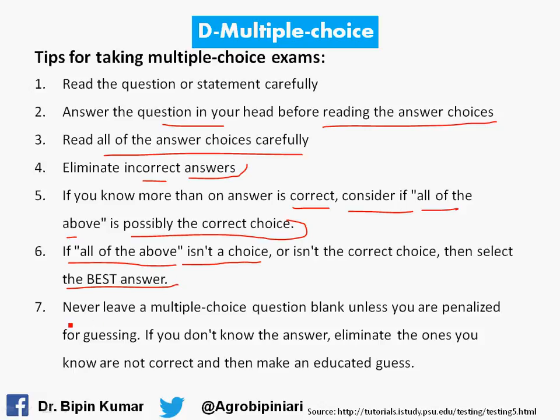And my suggestion will be, never leave a multiple choice question blank unless you are penalized for guessing. If there is no negative marking for the question, you must attempt all the questions by guessing from your basic knowledge, because you have prepared a lot, so you can guess. You have a lot of chances to arrive at the right answer. So do not leave the question.